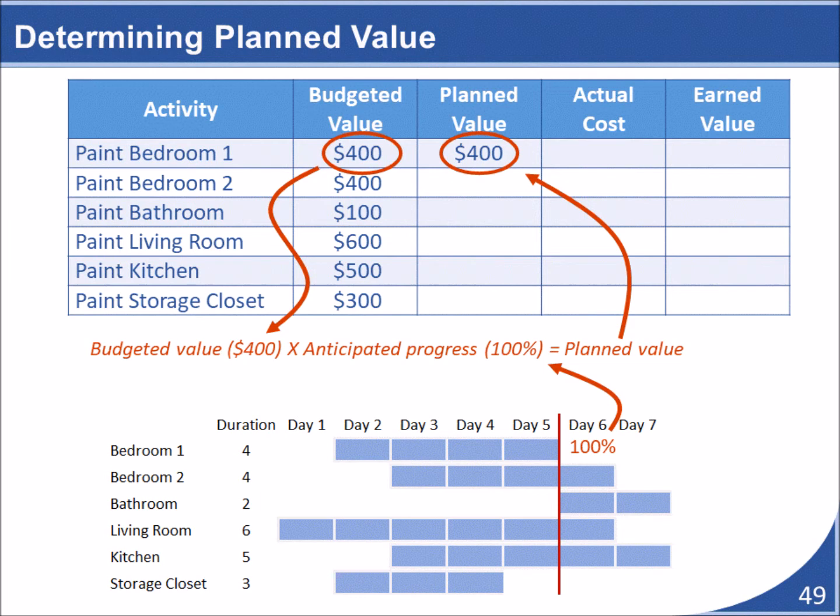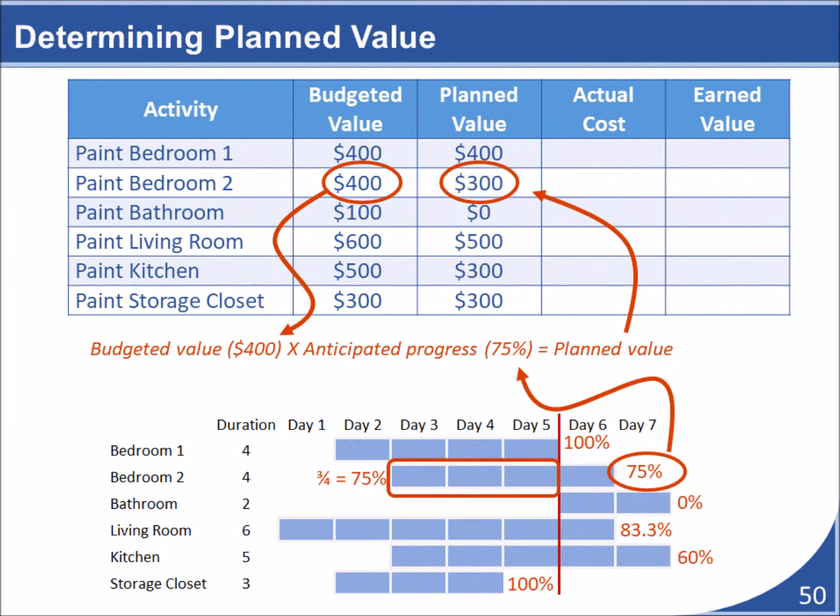If we assume that value is earned linearly throughout an activity's duration, then we can use each activity's budgeted value and its schedule to determine what its planned value should be at any point on the project. Clearly, activities that have been completed by day 5 and any activities that are underway on day 5 should earn whatever portion of their values would have been completed by that point in time on the project. As you can see, I filled in the rest of our table using the planned values for each activity.